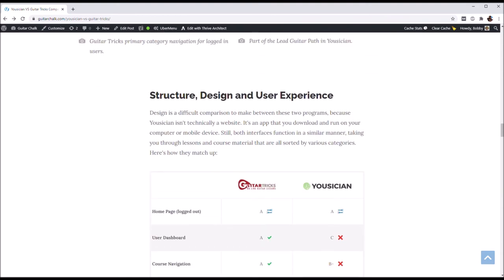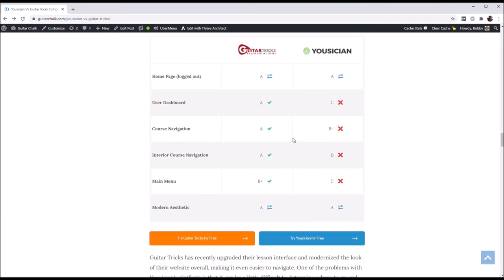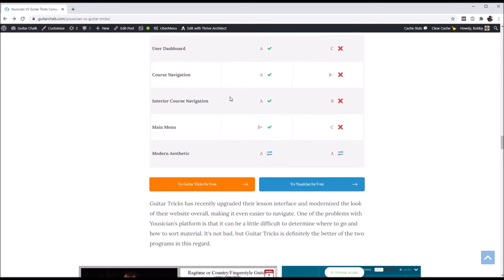So let's go down here and look at structure and user experience, web design. The homepage for both are pretty good. The user dashboard and course navigation and then interior course navigation, like I said, that gets a little bit kind of weird in Yousician. A lot of times you don't really know where you're supposed to go or what you're doing. It's just a little bit off. And kind of the same thing with the main menu. Guitar Tricks is just a lot better with all that stuff. Modern aesthetic, both are pretty good, both have updated designs.